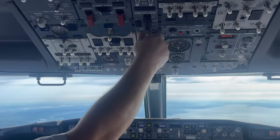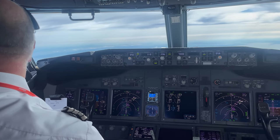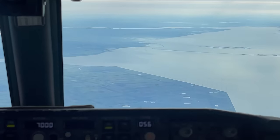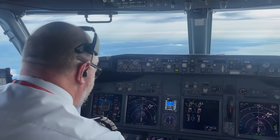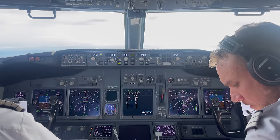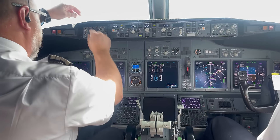Ska vi ge dem nu? Ja. Oj, oj, oj. So, let's see. 56, 146. Bara en liten påminnelse, vi har ingenting speciellt. Nej, perfekt. Tack för det. Ha det. Hej. No specials confirmed. Tack.